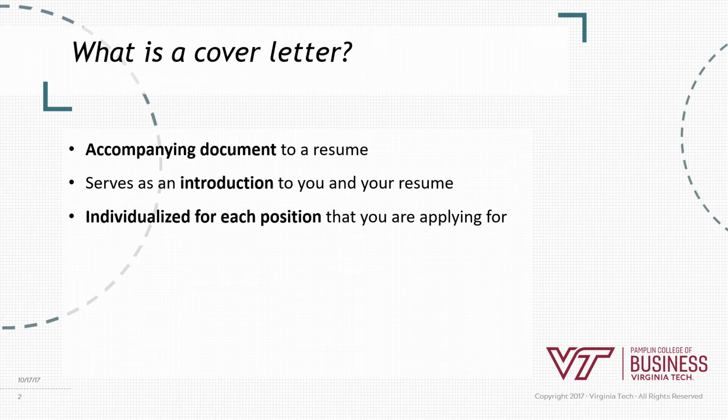So think about when you attend a career fair or a company event and you're first meeting a recruiter. You often have a short elevator pitch or a statement that you'll share about who you are and why you're interested in the company. This is essentially what a cover letter does for you in written form. The last thing I want to note here is that cover letters are individualized for each specific company that you're sending it to. So your cover letter differs from your resume in that you will need to write a new one each time you apply to a different position.